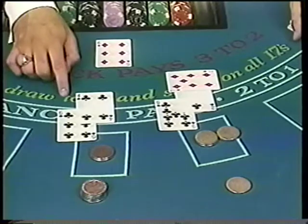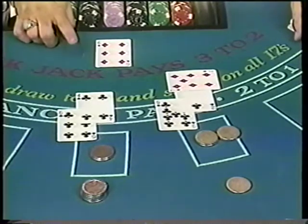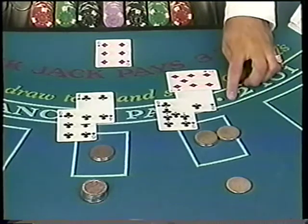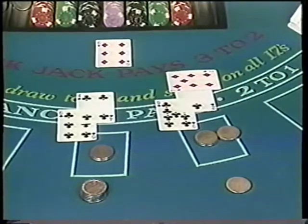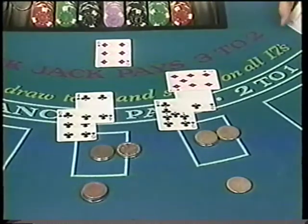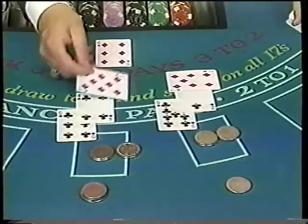We double on 10 when the dealer shows 9 or under. Always on 11, on 10 when the dealer shows 9 or under. So once again, you match your bet, and you're betting that you can beat the dealer by drawing that 1 additional card.